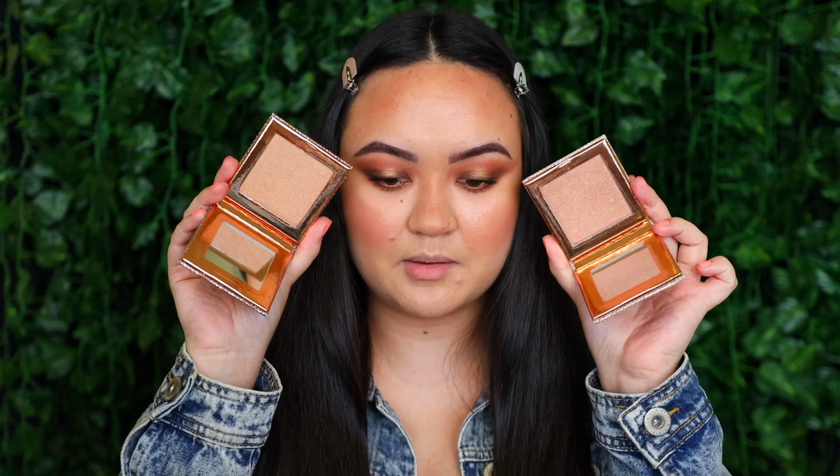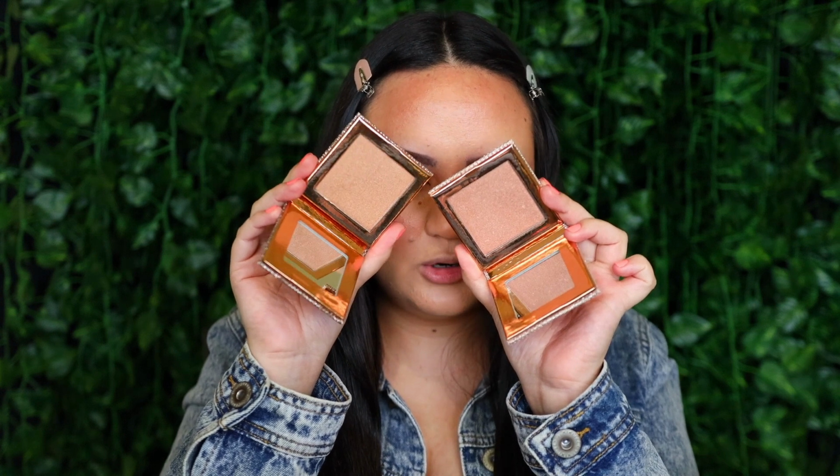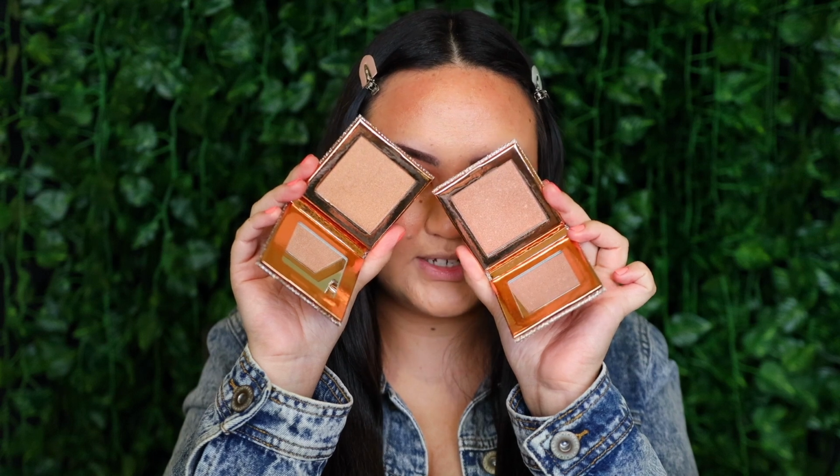And then just quickly before I forget, here are the other two shades compared. Once again, Chasing the Sun and Mírame. If I hold the two of them up together, Chasing the Sun is a little bit more gold, a little bit lighter, and Mírame is a little bit more mauvey pinky, but a little bit deeper, I'd say.